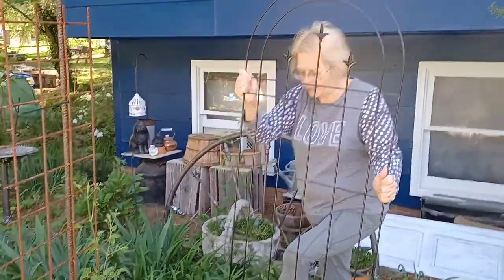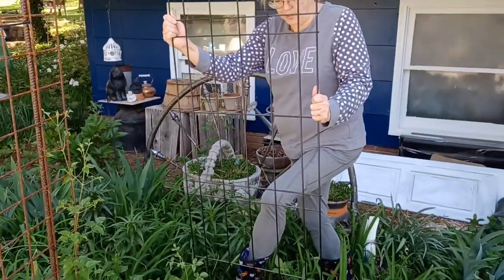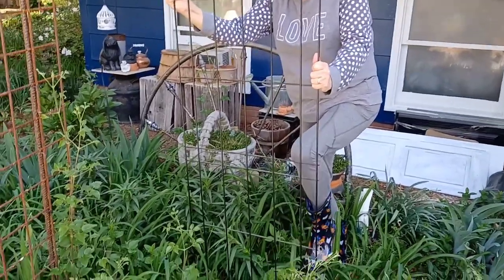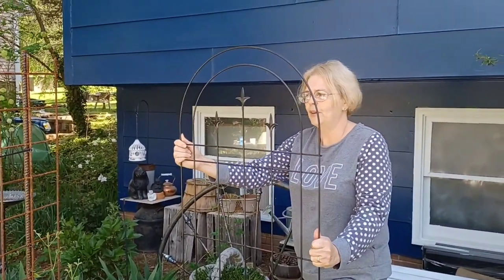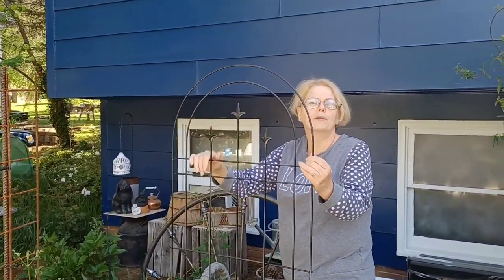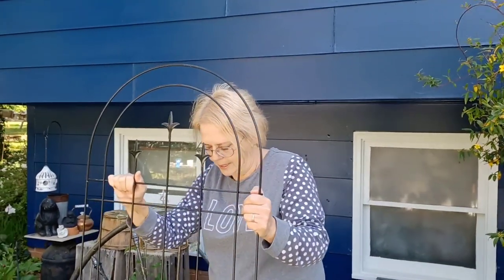So I'm going to take one of these trellises that I got at Tractor Supply. They're temporary to a point. They're easy to move. When you get them put up, they're not permanent. You can make adjustments to where you want them.